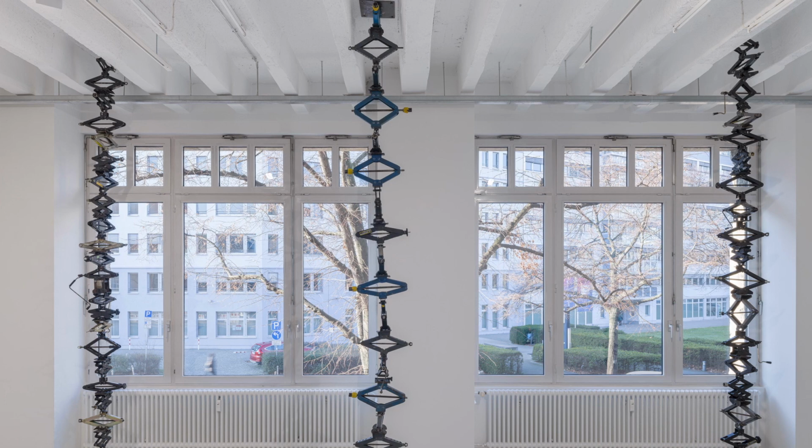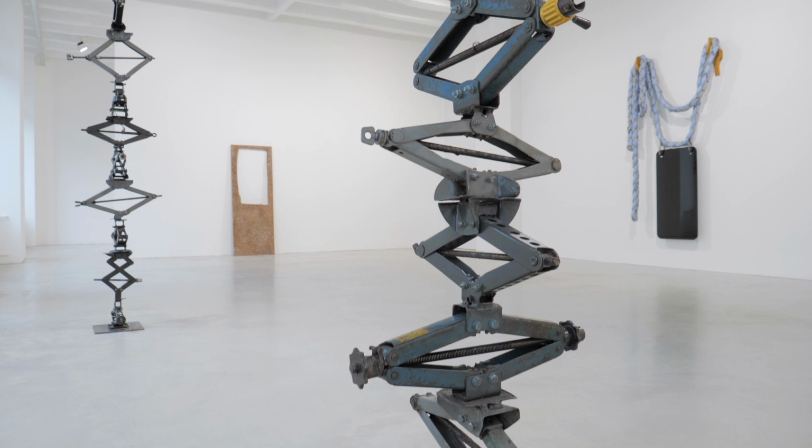I would like to start actually with the oldest work here, which are these three pillars, columns. I think everybody is very familiar with how Sofia works. But let me say it anyway again. You're working with old found objects, also the car jacks, called Wagenheber in German, and they are put together.